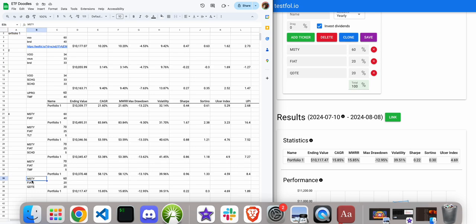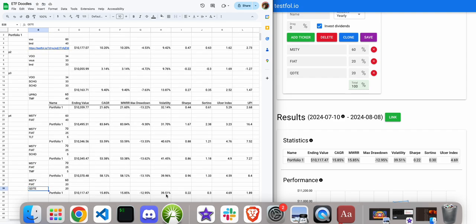But this would get me the 100% yield for Misty. This is 100% yield for Bitcoin, and these are both Bitcoin plays. And then QDTE is a NASDAQ 100 pays out weekly covered call ETF, which is broad market. So it's a bigger maximum drawdown than if I had used just Misty and Fiat. Has higher volatility too than just a 60-40 split with Misty and Fiat.